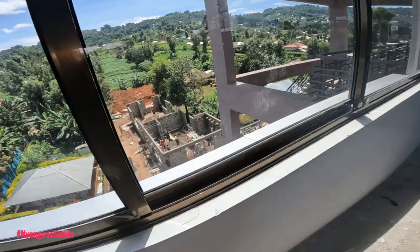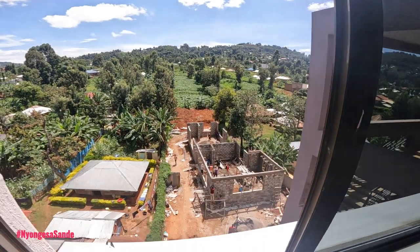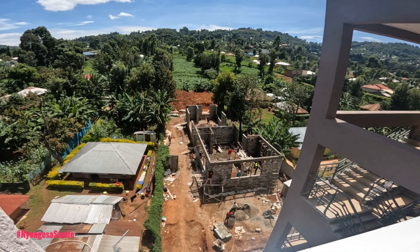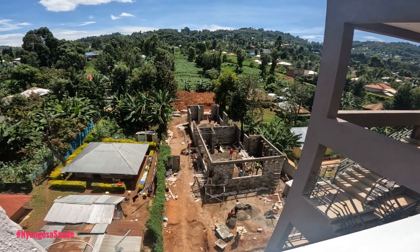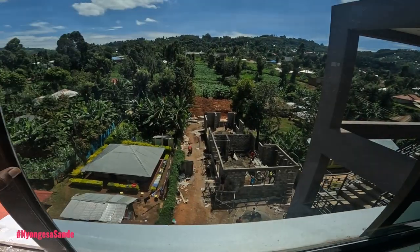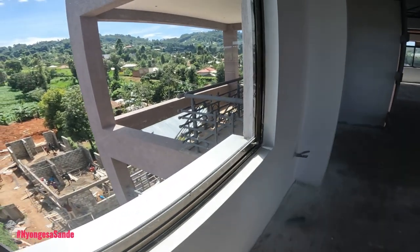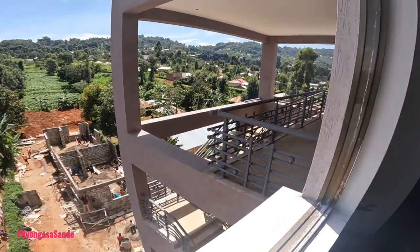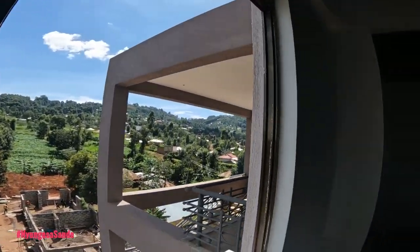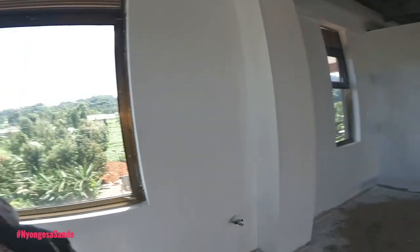Guys, there is some construction ongoing down there. They are building the laundry. This building has been built within 2 weeks to that level. I will take you on a tour down there. They are doing a very wonderful job. Yeah. And this is the staircase, the fire exit staircase. It goes all the way. It's the fire exit staircase.